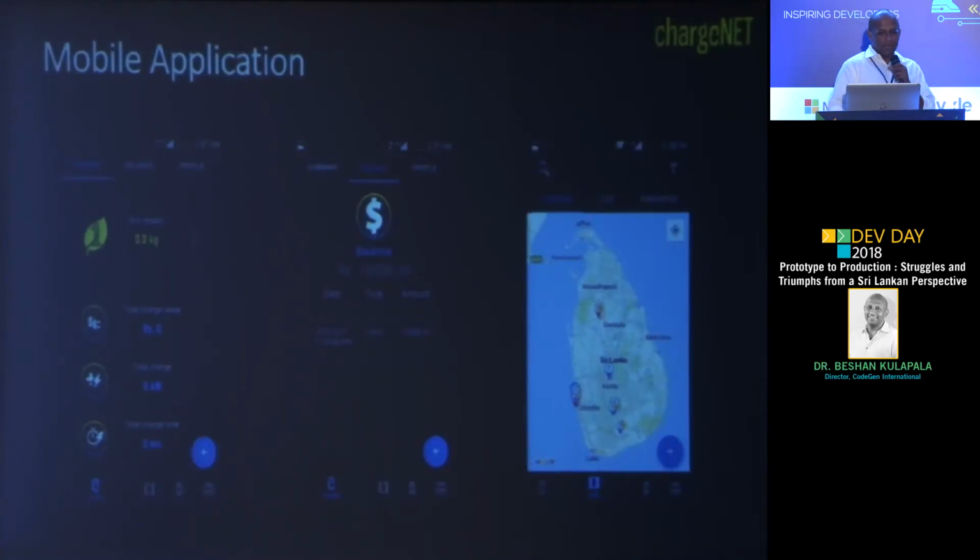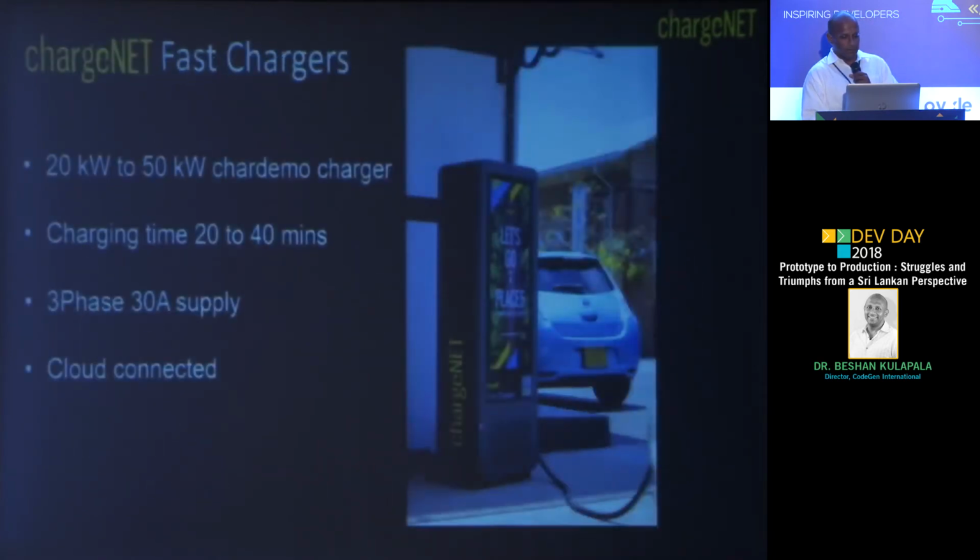So this is what our mobile application looks like. This is currently on Android only. We are still working on iOS. And that's our fast charger right now. So this device is completely built in Sri Lanka, from housing to software to everything. Of course, things like LCD, we buy it.